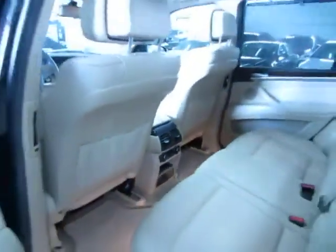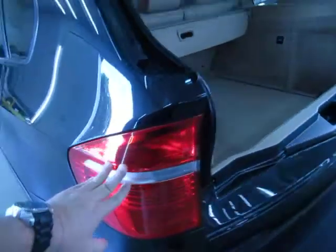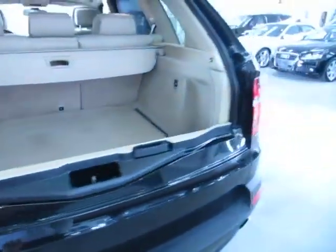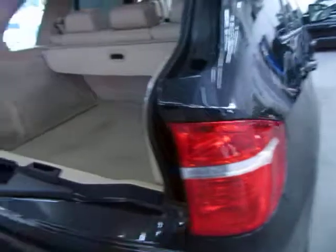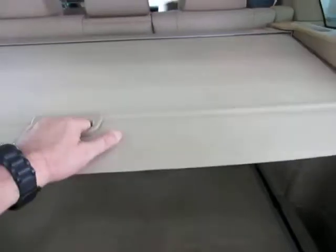All right, let's move on to the cargo area near here. By the way, all the tail lights and headlights are in perfect shape. They're not damaged or scuffed in any way. They're nice and clear. All right, you got a privacy cover here so you can hide your valuables. You slide it, and then along the sides it stays in place. So now when you close your tailgate, people won't be able to see what valuables you have in there.